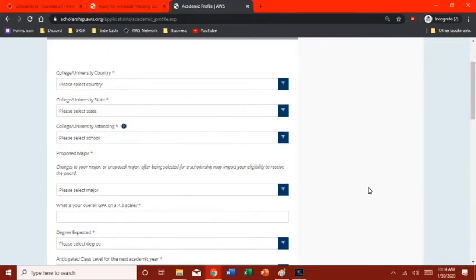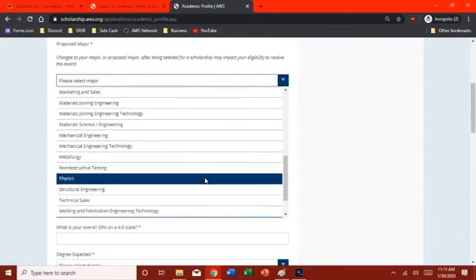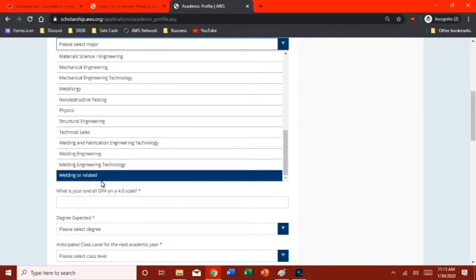Now, a couple points that I want to make. If you are going to be going to a 2-year or less educational facility for the first time ever, and you are going to get a certificate or a degree in welding, when you select your major, you want to select all the way at the bottom of that list, welding or related. If you are continuing your education at a community college, pursuing a degree in welding, and you're going into another semester and you've already begun the program, you're going to also select welding or related.